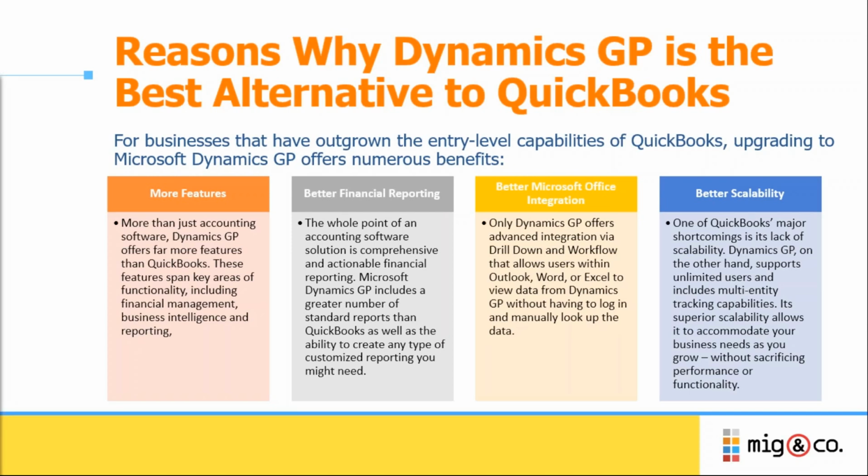So the reasons why Dynamics GP is the best alternative to QuickBooks: it's not only a better alternative, but it's the best because, first of all, users that use QuickBooks are able to migrate to Dynamics GP with less effort than some other applications. There are similar features, but Dynamics GP excels in certain functionality where QuickBooks definitely lacks. So we do have more features. The next slide will show you all of the different modules that we have.